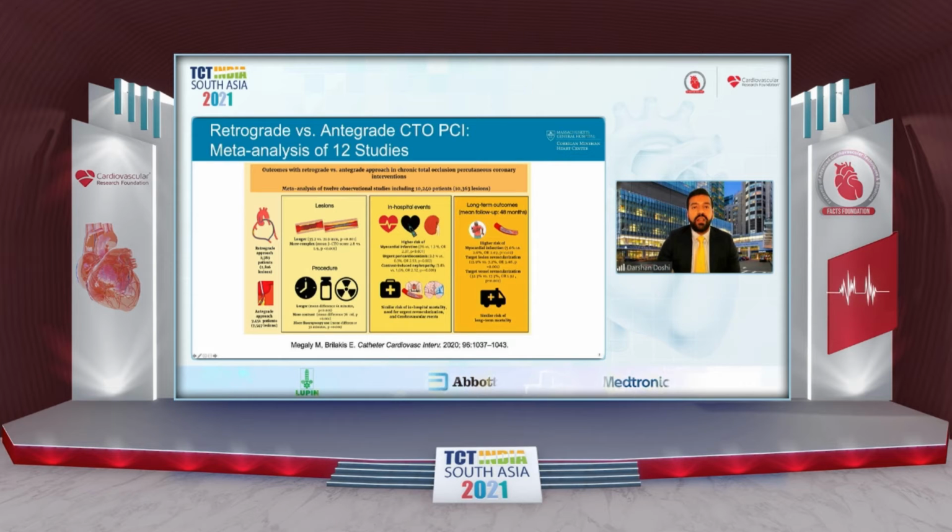But interestingly, one of the things that they found was that the long-term outcome at 48 months in patients that underwent retrograde CTO PCI, they had a higher rate of myocardial infarction. They also had higher target lesion revascularization and also target vessel revascularization, but similar risk of long-term mortality. So ultimately, all in all, it basically shows that retrograde CTO PCI is needed to complete CTO PCI, but it is associated with greater in-hospital events and potentially with worse long-term outcomes.